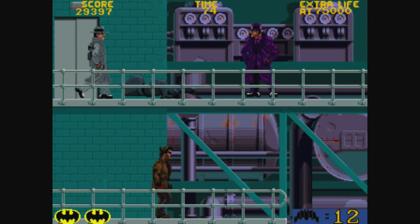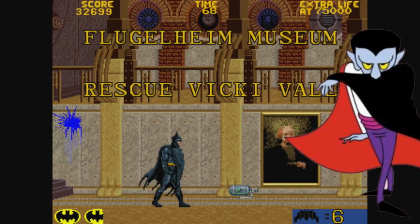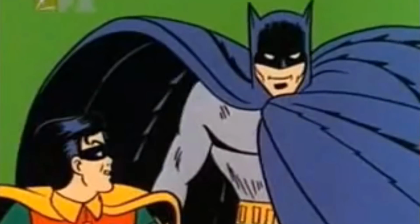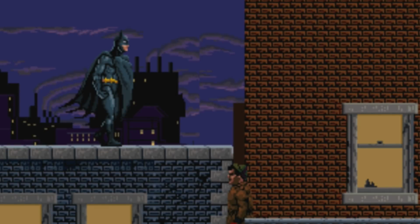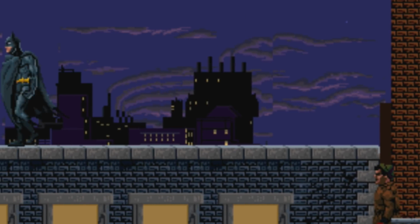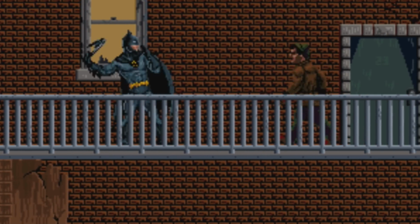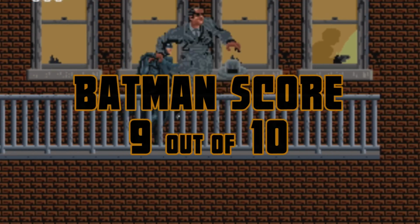The only thing keeping Batman Arcade from a perfect 10 on the Batman score is the stupid Dracula-like pose as he walks. I mean, I guess he kind of did that to end the opening sequence to the TV show, but that was mainly for the cool fade into the logo. Has he ever posed like this anywhere else? Seriously, let me know in the comments. But yeah, we've definitely got a 9 out of 10 on the Batman score here.